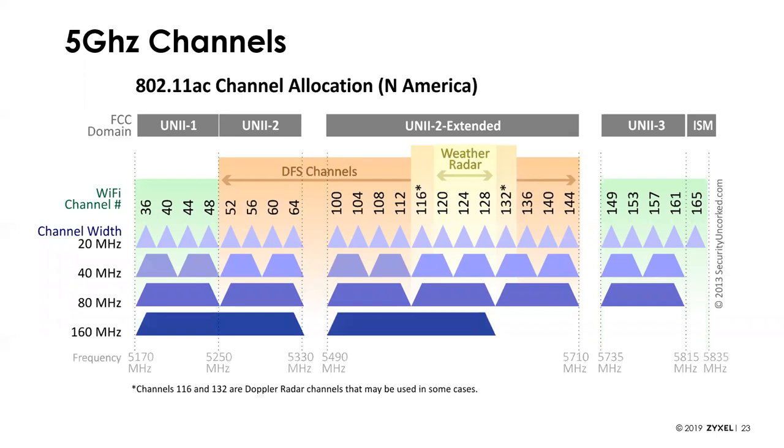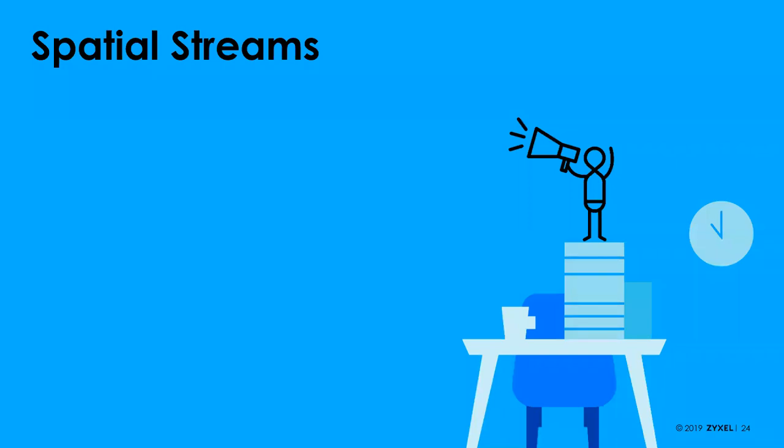And then the big daddy here was adding 160 megahertz channels. This is part of the 11AC Wave 2. It's part of Wi-Fi 6. This forces you must use DFS channels. And you can see here, you've only got 2 non-overlapping 160 megahertz channels you can use in the US. So that was talking about frequency and bandwidth.